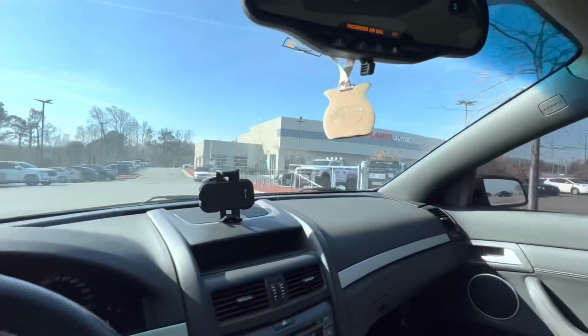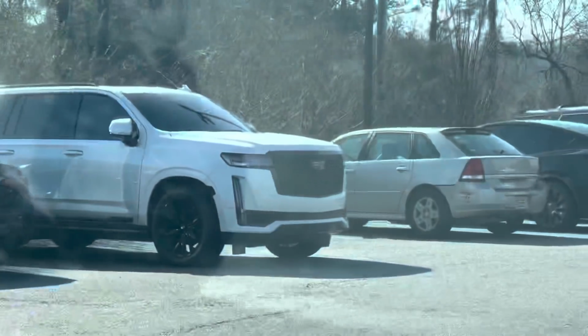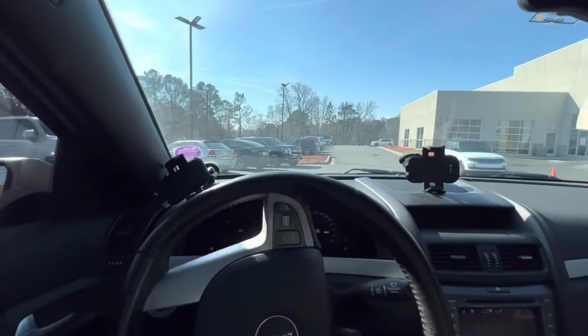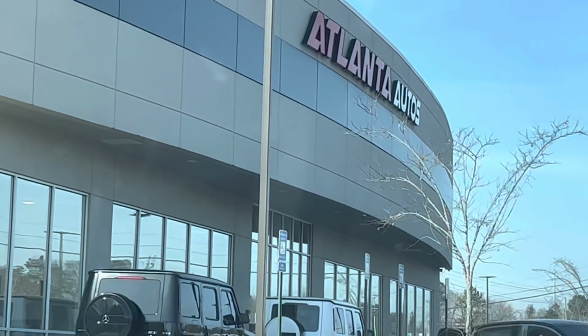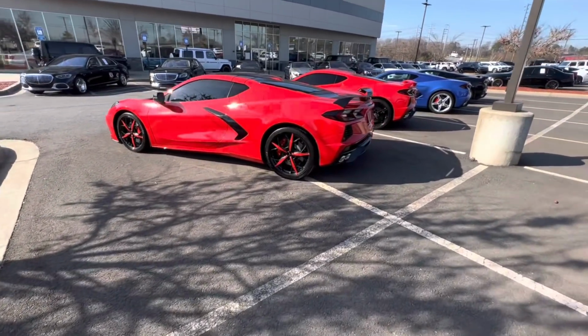Put some red on that Corvette there. Look at the new Escalade, man. They got everything here, y'all. But y'all know what this video is about, man. Let's get in here and see if we can check out that little baby Hellcat Redeye. All right, y'all, they going crazy with the music.